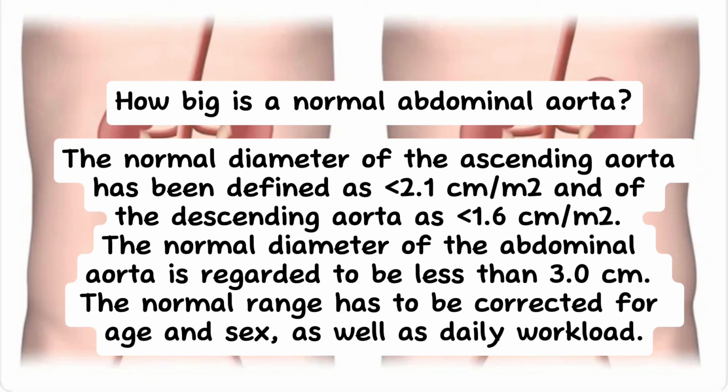How big is a normal abdominal aorta? The normal diameter of the ascending aorta has been defined as 1 centimeter per square meter, and of the descending aorta as 6 centimeters per square meter. The normal diameter of the abdominal aorta is regarded to be less than 3.0 centimeters. The normal range has to be corrected for age and sex, as well as daily workload.